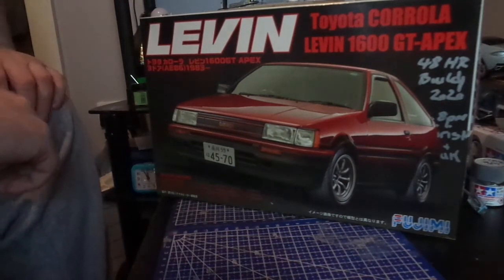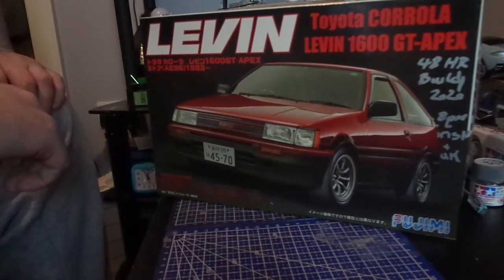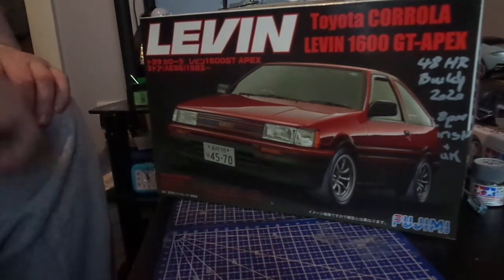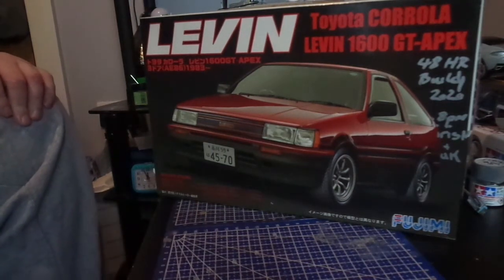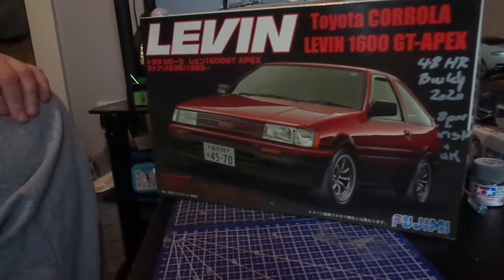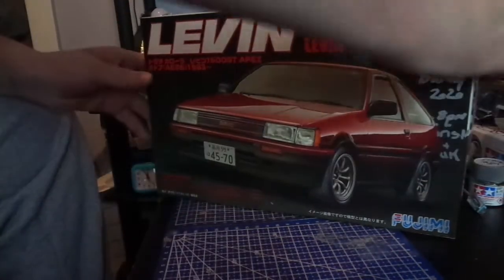Very good looking car for back in its time. They were well ahead of that time, I thought. Like all the Silvias and all the early and late 90s cars, I think they were all well ahead of that time. Yeah, this is what I have, and just to show.